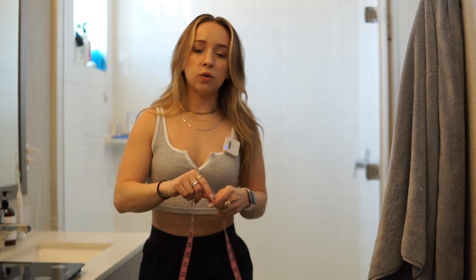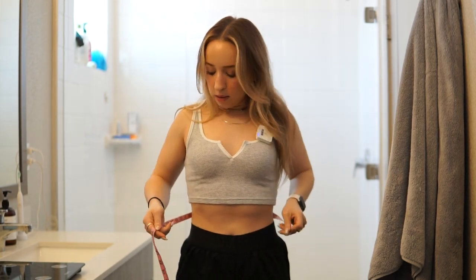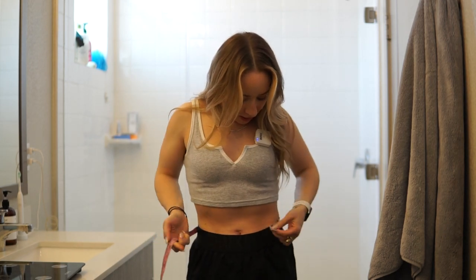Okay, starting out first with the waist. You're gonna wanna take the measuring tape wherever it's at and put it around your waist. I like to do natural waist, and to me, that is the smallest area of your waist. So it's usually somewhere right above your belly button where your waist comes in the most. I would typically be naked for this, but I have shorts on.